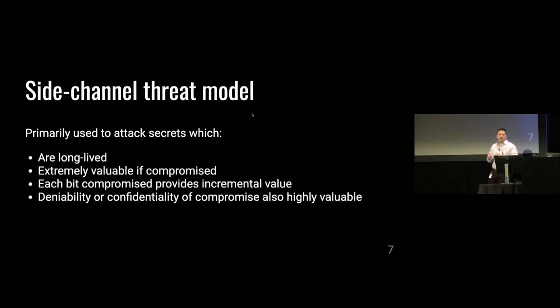So our side channel threat model is about secrets which are very long-lived. These aren't short-lived secrets, right? Ones which are extremely valuable if compromised, where each bit that you compromise out of the secret is incredibly valuable on its own, even if you don't get the rest of the bits. And where deniability or confidentiality of the compromise is itself highly valuable. And the fun thing is this, of course, means that, yes, side channels are perfect for attacking cryptography.